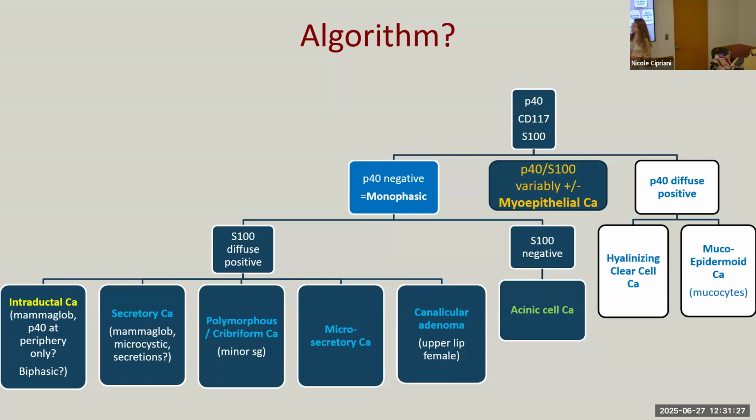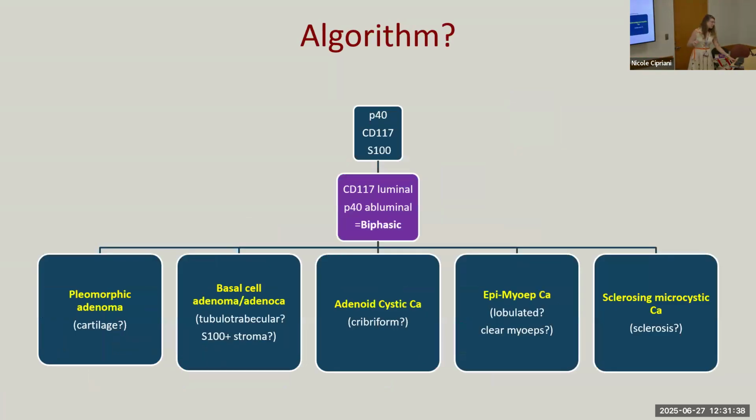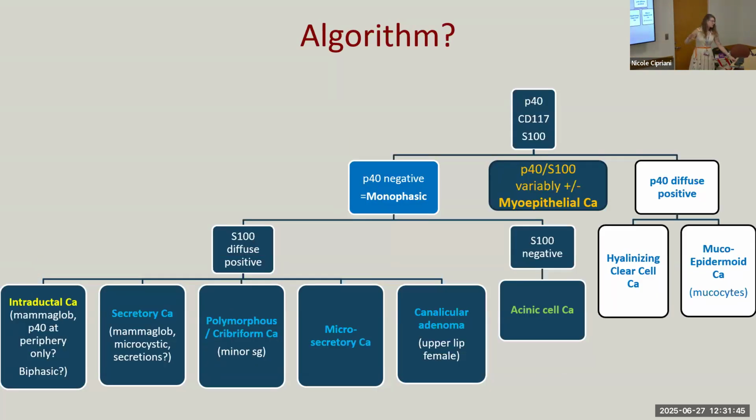And many of your dead P40 negatives are gonna be S100 diffuse positive. In this case, the c-KIT is less important because it can be patchy and kind of nondescript. But in this case, the c-KIT is very relevant because it's specifically present in that luminal cell population, okay? So in this case, P40 and c-KIT are important, and in this case, P40 and S100 are important. Your S100 diffuse strong positive monophasic tumors include things like canalicular adenomas, which are more specifically on the lips of elderly females, microsecretory carcinoma, which is quite rare, polymorphous and cribriform, which tend to be present in your minor salivary glands, secretory carcinoma, which also is positive for mammaglobin, and intraductal carcinoma, which also is positive for mammaglobin.